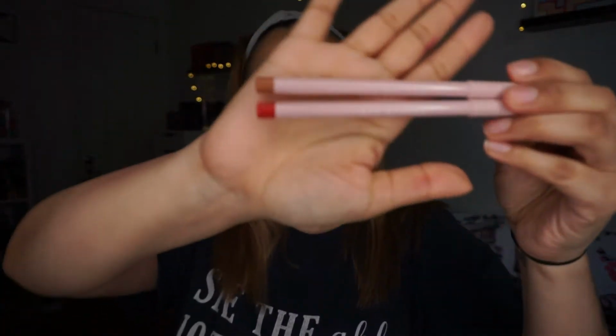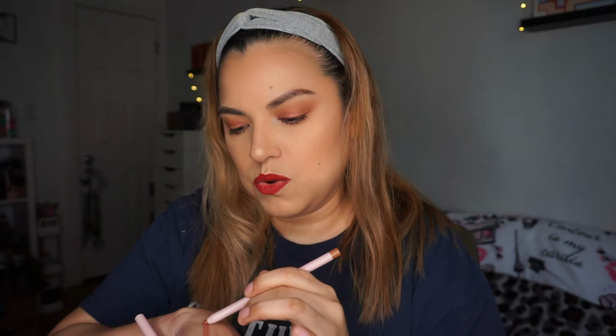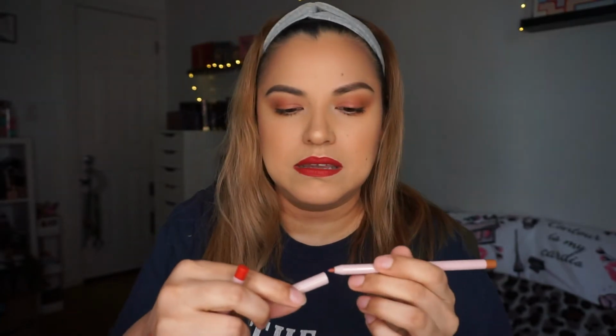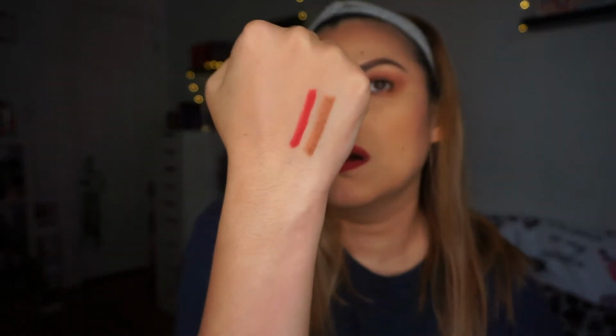All right, let's pop these out. Got one, and here's the other one. So this is what they look like. And those are the colors right there. The first one is called Be Peachy. Okay, that's what it looks like. Let's swatch it. Ooh, that feels nice. And then the second one is called So Gorgeous. Oh, that's pretty.